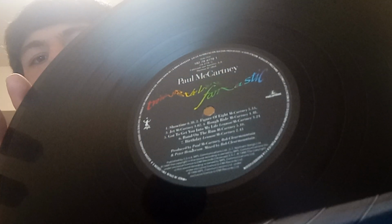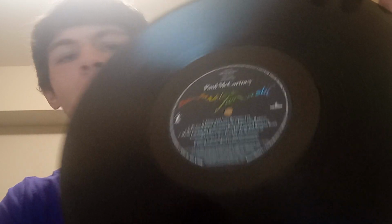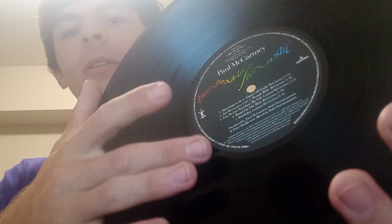This is for record one, and I'll just show you the label for one of these records because I believe they're just all the same. And these are in pretty nice shape. So there's the label. Again, this is a Spanish pressing from Spain. And again, the only difference is a made in Spain on the outer rim there. And all the rest are pretty much identical besides just the catalog number.